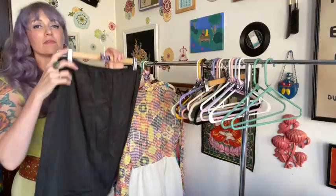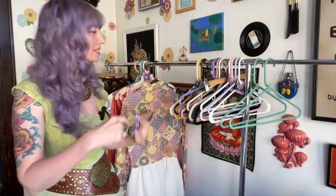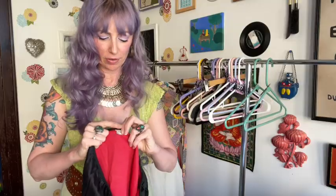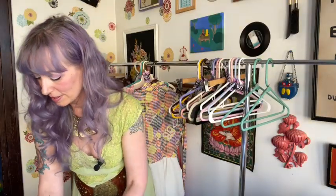Number 1 is this very cute little half slip that I just got on my most recent haul. It's reversible, so really cute. And this sold for $15. I'll show you the tag because it's adorable. It's very crinkled up, but it's very cute. There it is. So sweet. It reverses red and black, which is so much fun. And because it's a double weight, it's nice and thick for a slip.